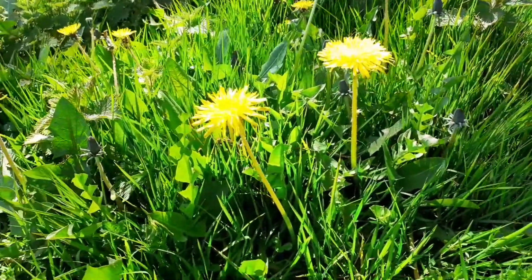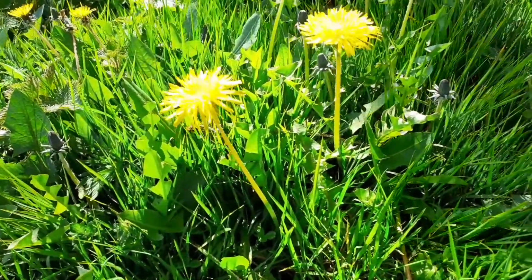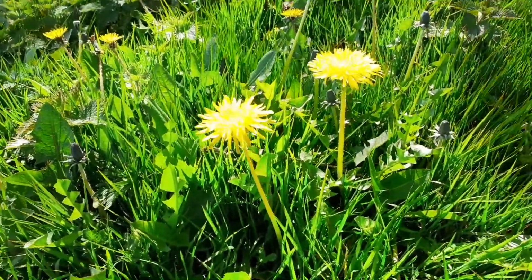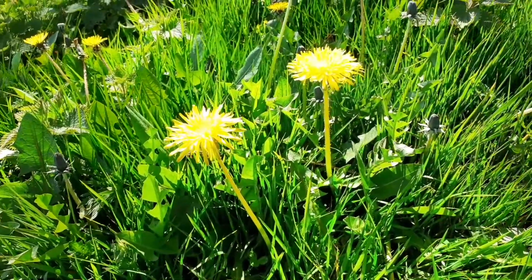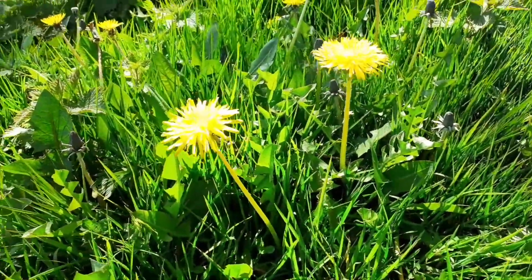Dandelion is seen as a very useful medicinal plant because it's what they call a diuretic. A diuretic is something that in the most simple terms makes you want to wee more, and that's why another name for it is wet the bed, because if you take dandelion as a medicine, it can make you want to wee more, and that's where that name comes from.